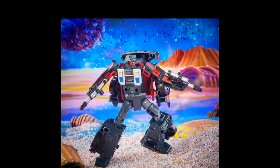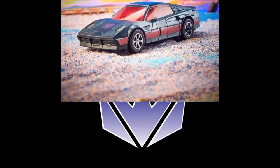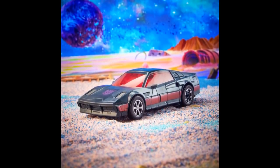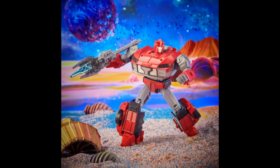Then we got Wild Rider. He looks pretty good. He looks alright. A mainline release. Some kibble on the back. It is what it is. Not horrible. Really nice looking alt mode. Very, very G1. So I kind of like that they're sticking with that. It works out. And of course we get a knockout. All in red. Looks pretty good.